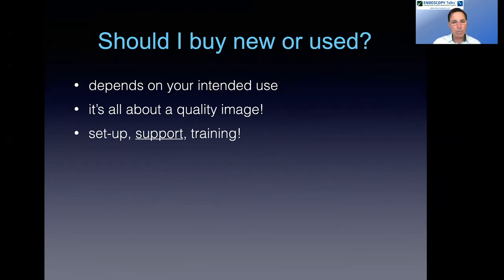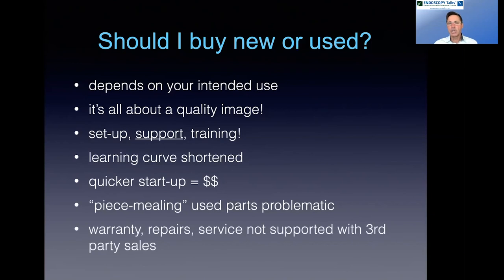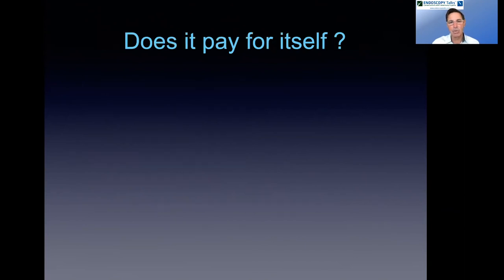And they will help you with training. This will shorten your learning curve. The quicker startup is going to save you money. It's going to make you money. And piecemealing leads to problems. So again, it's already hard enough to learn arthroscopy to begin with. So don't make it harder by getting bad equipment. So will it pay for itself? That was the question.